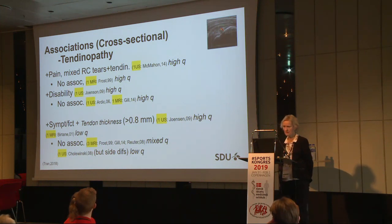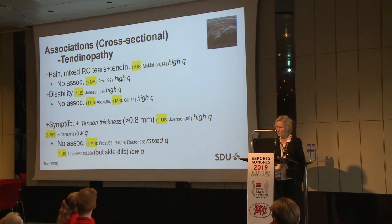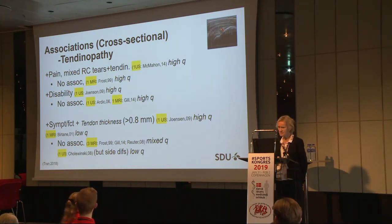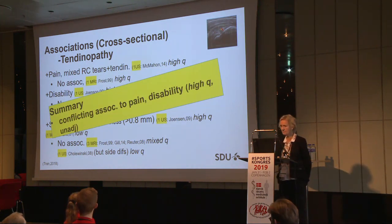not find this association. Regarding symptoms and function in relation to tendon thickness, there was one of high and one of low quality that found an association. But again, there were other studies that did not find associations. So they conclude that there were conflicting associations to pain and disability, and that was in those categorized as high quality.